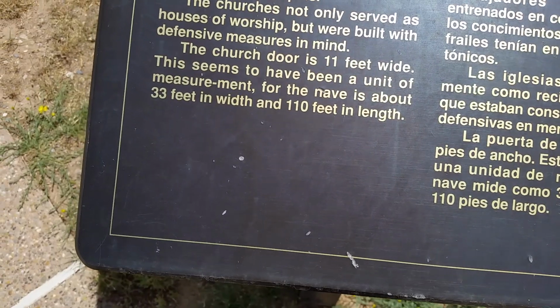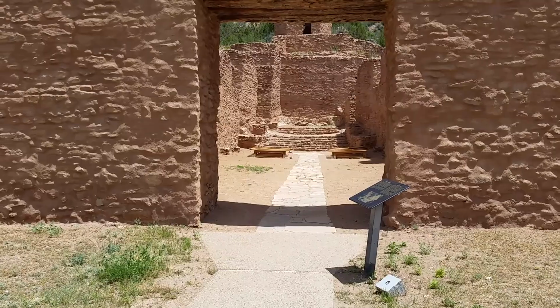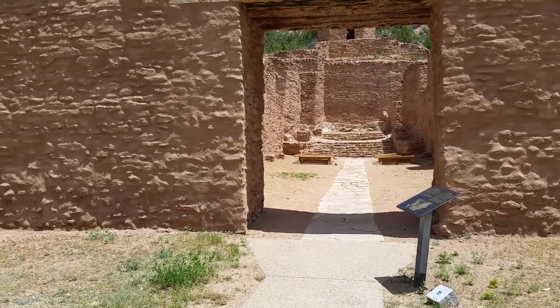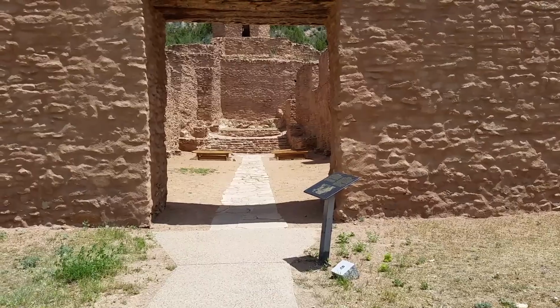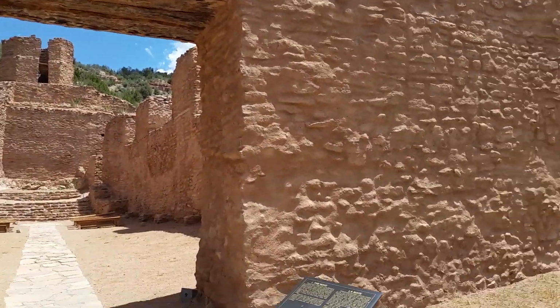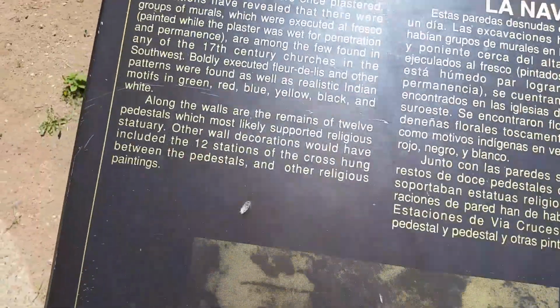The church door is 11 feet wide. This seems to have been a unit of measurement for the nave. For the nave is about 33 feet in width and 110 feet in length. Pretty big. Wow, this is just beautiful. Oh, this is what they found in there. That's pretty cool. I don't know if the camera's picking it up. It's pretty bright out here.